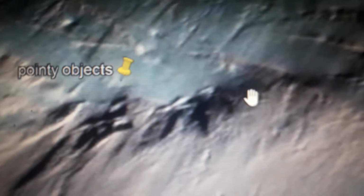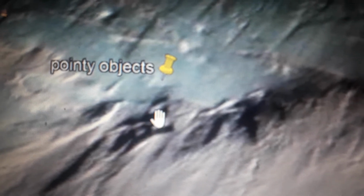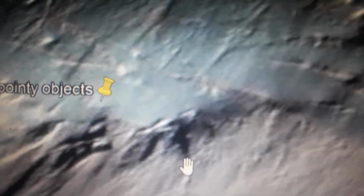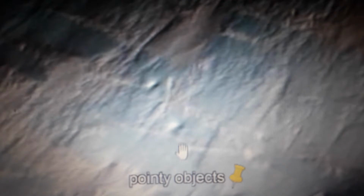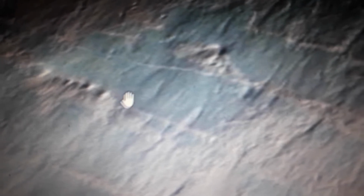But anyway, the first objects that I find weirdly interesting are, like I said, these pointed objects. They've all got 3 sides, 3 or 4 sides, and you can see it like here. This looks like something totally different. That could be another video, but anyway, here's one. Here's another. They're just under. You can see it's 1 here, 2 here, and a 3rd one here.